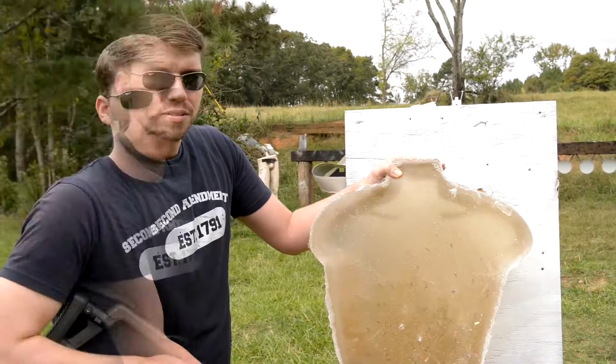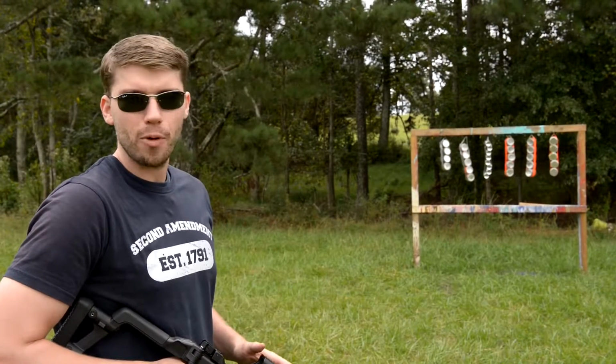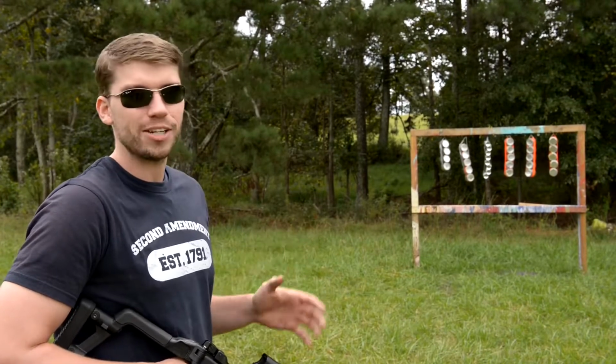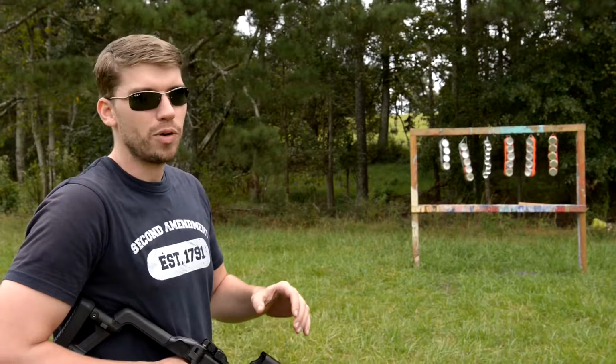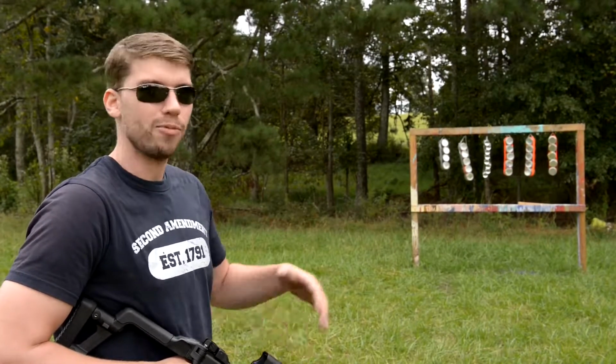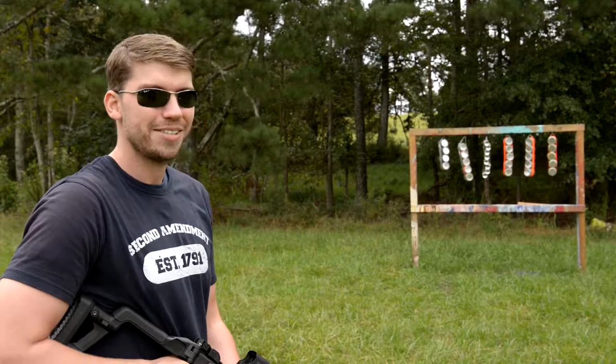Let's try something else. Okay, so we got our paint stacked up down there. We're actually running some plus P ammo here. It's more powerful ammunition, and I want you to pay attention. I want you to listen closely as we go through the video, and you can actually hear the difference in the rate of fire between the plus P ammunition and some of the regular ball ammunition versus incendiary that will break out a little earlier, but let's get messy.